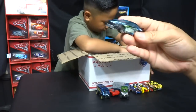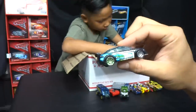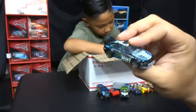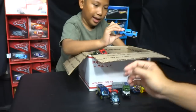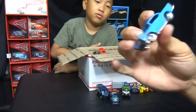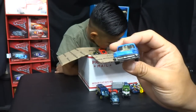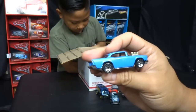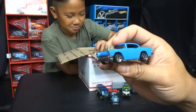Oh yeah, what do we have here? This is a Ford Escort, Ford Focus, 08 Ford Focus. Pretty cool. This is like a gas one. Ooh, this is a Chevy Bel Air. Or Chevy 57 Coupe, I guess? Or, I don't know. I'm not a big old Chevy fan. Sorry, guys.